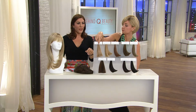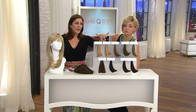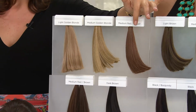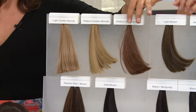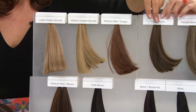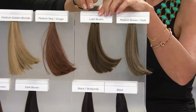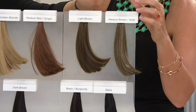We'll start right here. Okay, so for the blonde shades, we have light golden blonde, medium golden blonde. This is just warming up a little bit. Medium red with ginger is kind of like your great little strawberry blonde, medium red color. We have the light brown, which is just over here. This is a nice neutral brown. It doesn't have too much warmth in it. So if you're looking for a neutral light brown, this is the choice for you.